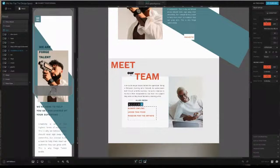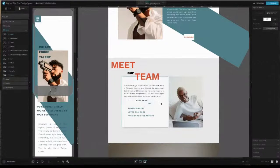So just like that, things are starting to really come together at this point. Now that I have this laid out essentially as a template, I'm going to use this and duplicate it and continue to create teammates. So Alan's our CEO. We'll leave his title right here at the end of his name. And just like that, we've got the first of our template here.